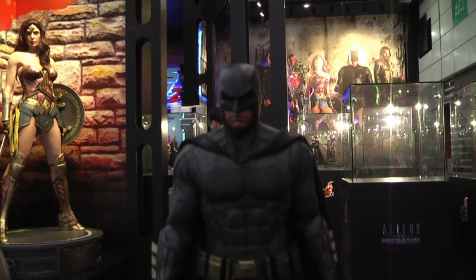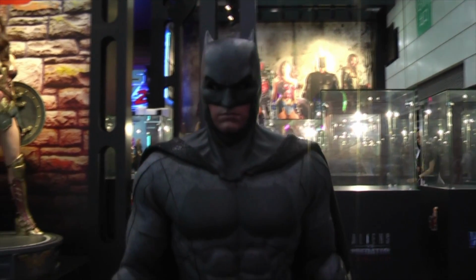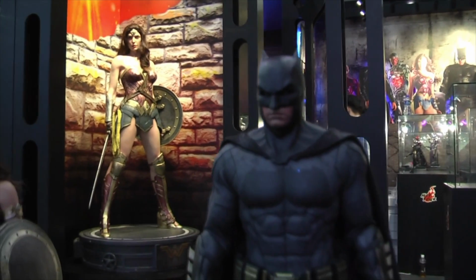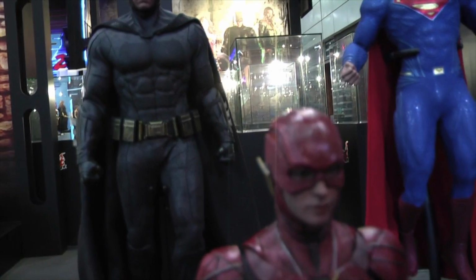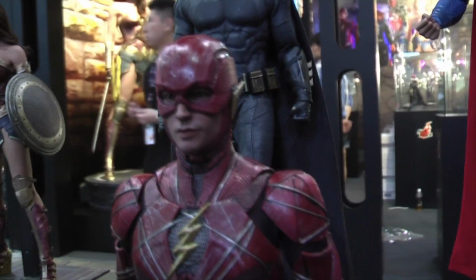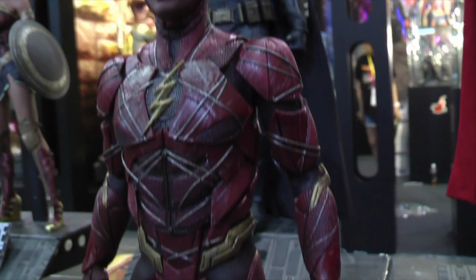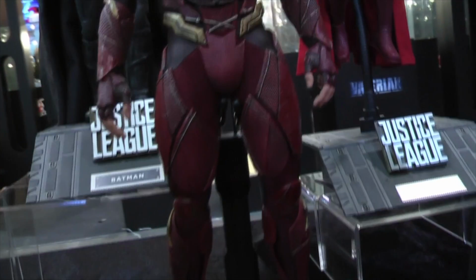Then we have the Batman figure, which actually has two versions. There's the tactical suit, which looks much bulkier, I would say chunkier, and you know he means business when he's wearing that. Then moving over to Flash, and I'm not sure if his head sculpt has been tweaked a little bit, because it looks a little bit different to when he was shown at SDCC.